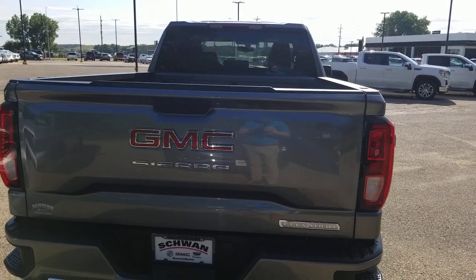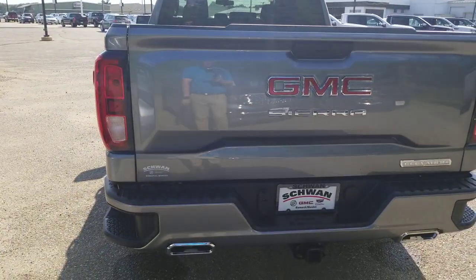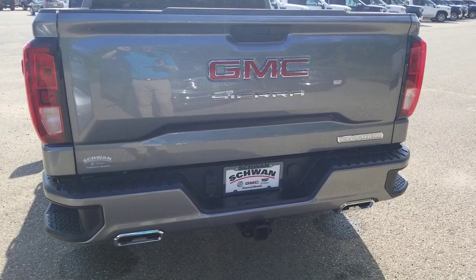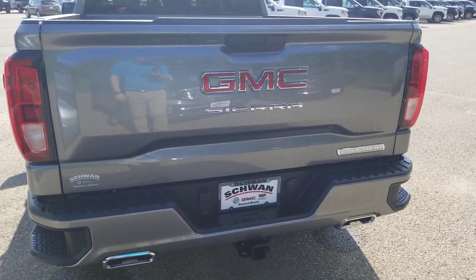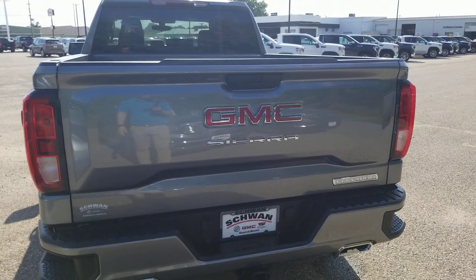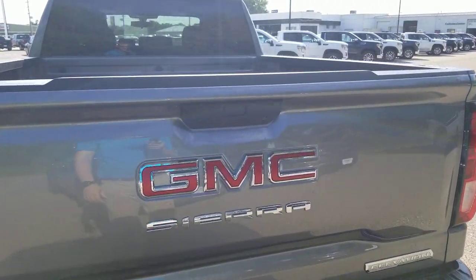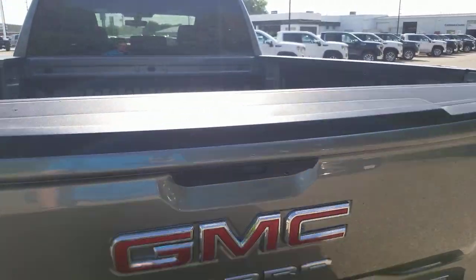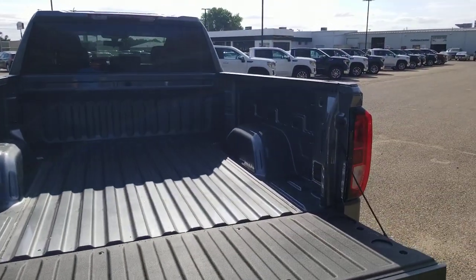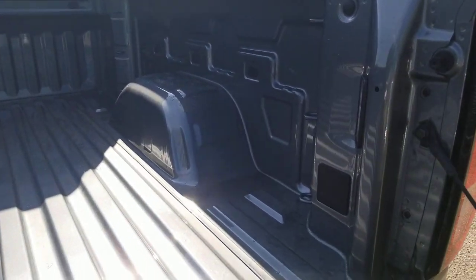Very solid truck. You will see this one does have the X31 package, so you get the dual exhaust as well as the couple things that I mentioned. Feel free to check out the SLE video that covers that. And the one thing you will notice here is this does have just your standard tailgate. It does not have the Multi-Pro. That is only available in the SLT in the 1500s. If you jump up to a heavy duty, you can get that Multi-Pro across all trim levels, but in the 1500s, if you want that Multi-Pro, you need to go to at least an SLT.